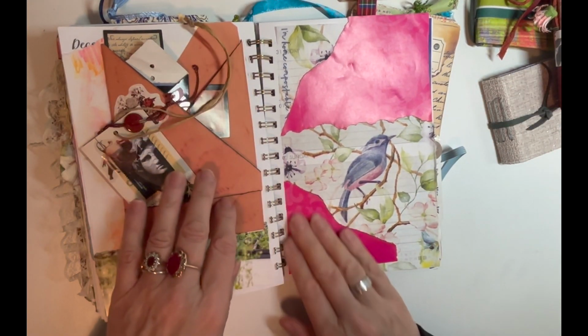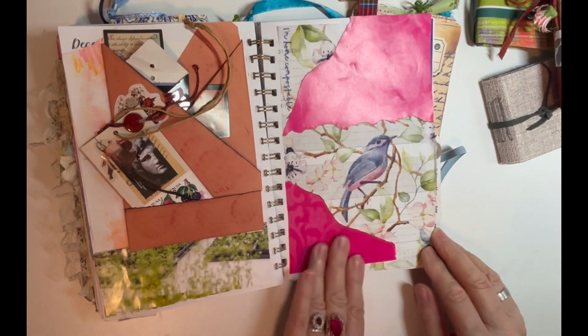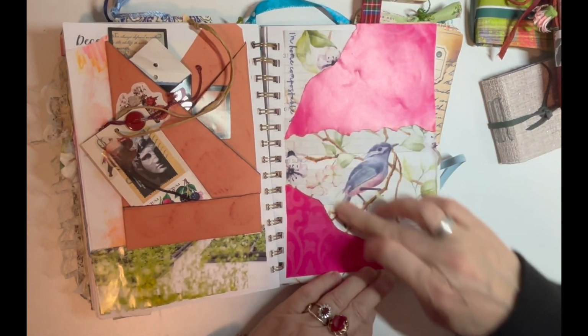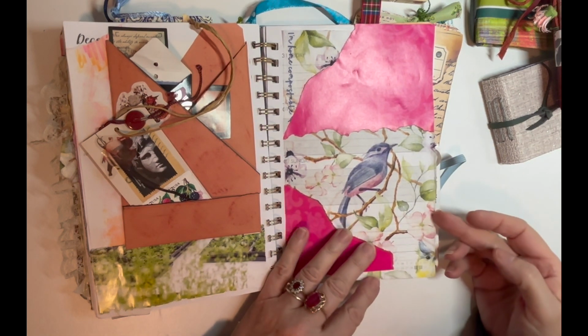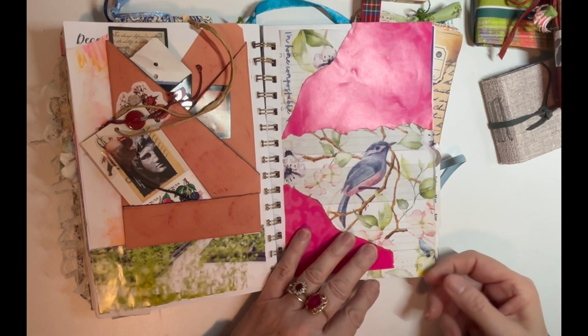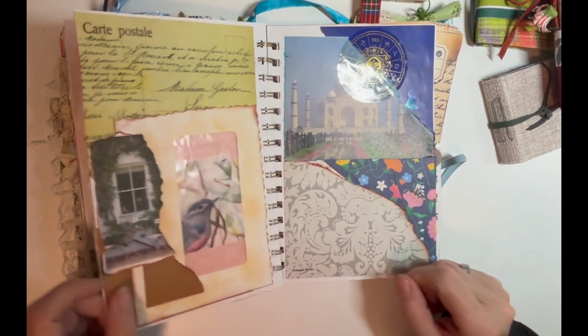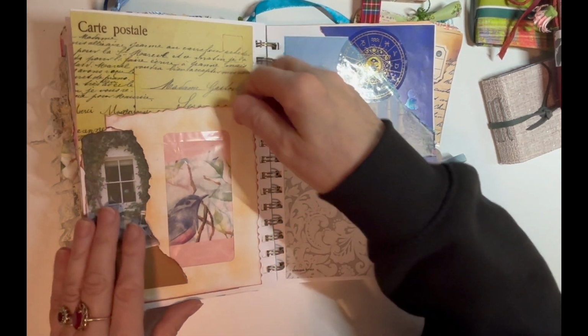So some nice bright pink paper. I love this colour. I love really strong colours, and then I love pastel colours. And then that's a napkin at the back there. So when we're out in garden centres, you might pick up a nice pack of napkins and can use them for junk journaling. An envelope here.